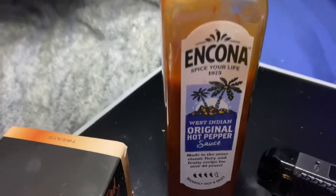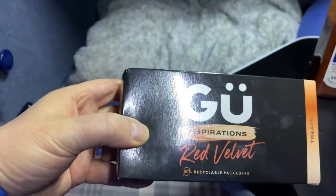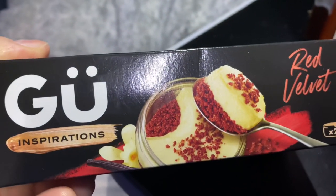I've got my favourite hot pepper sauce, which is what it's all about. Hot pepper sauce, love it, Encona. I bought some of this goo. What is it? Red velvet? I don't know what it is. It looked good on the side.